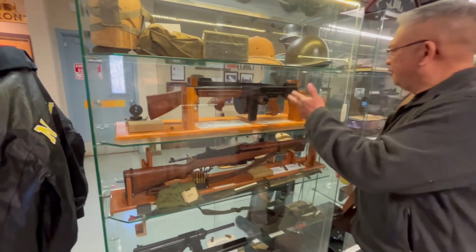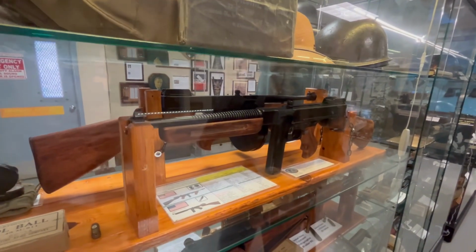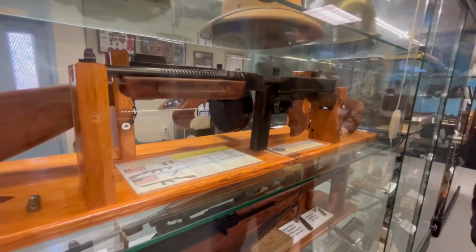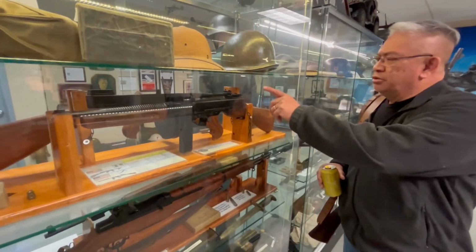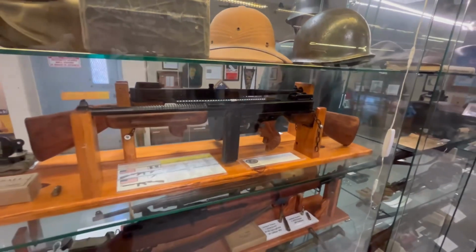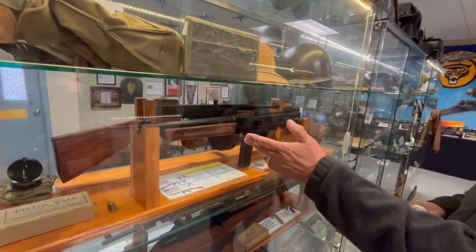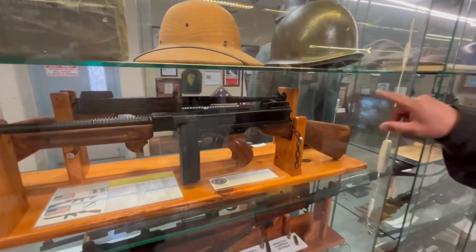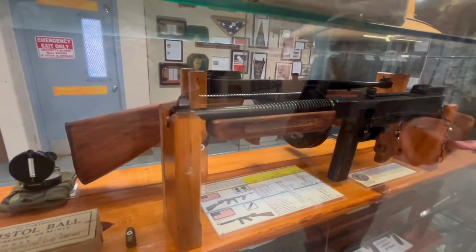The 2 models here, the one on the other side with a drum magazine, is a 1921 model. The 1921 model could be fed by both 20 or 30 round regular stick magazines or 100 round drum magazines. To tell the 21 model, you see the forward hand grip on the front. This one here has just a regular handguard. This is the 1928 model, and you can notice too that the flash suppressor is different. Like the 21 model, the 28 model can be fed by stick magazines or drums.